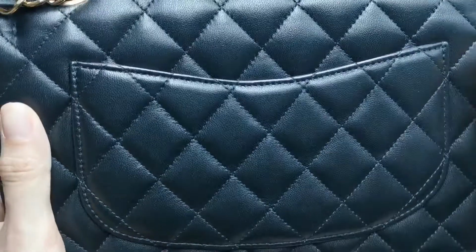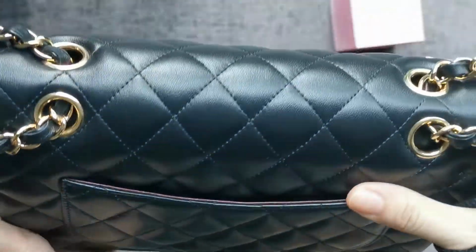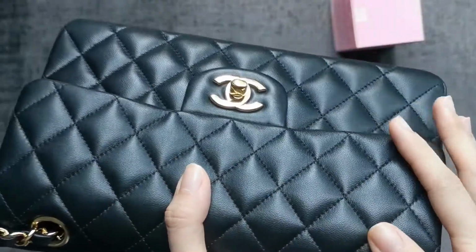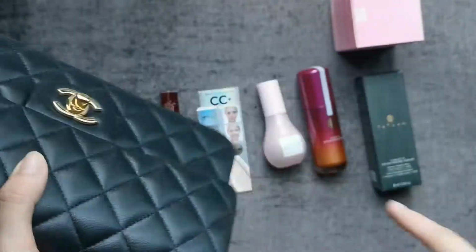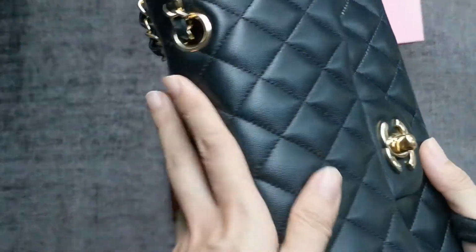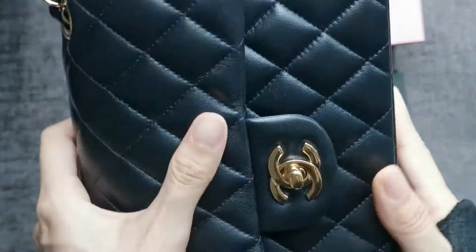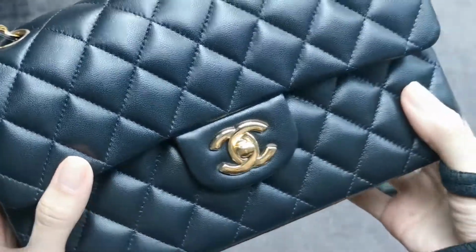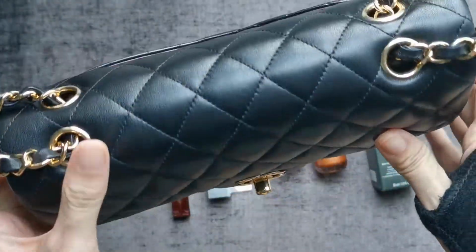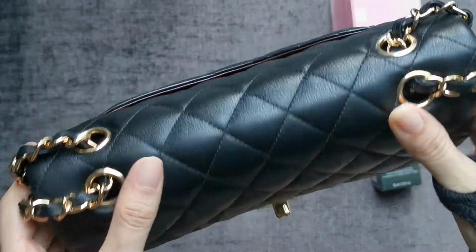I've used it a couple of times, mainly for the evening. It can't fit much, just a wallet, a phone, and maybe your lipstick, that can definitely fit. And in terms of wear and tear, I don't see any wear and tear, or do you see any? Well, this has been used. Still in very perfect condition.